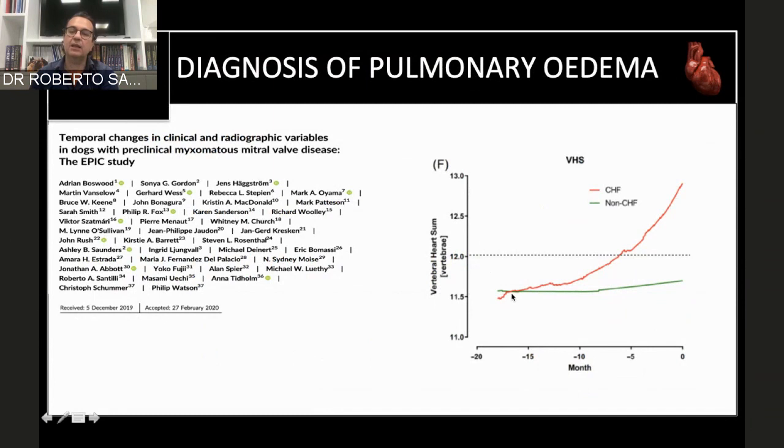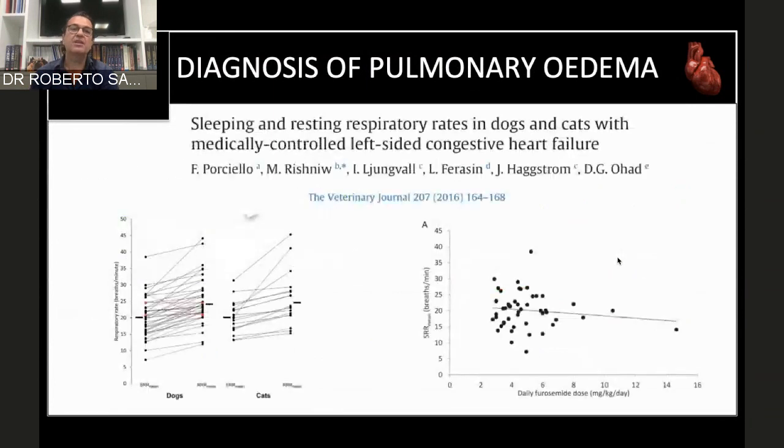And you can see that cases that will go into congestion over time usually reach a vertebral heart score of 12 around 6 months before the onset of edema. So we are now using this type of criteria when we do rechecks in cases with mitral valve disease, because we can try to understand when the edema will occur according to the vertebral heart score result.